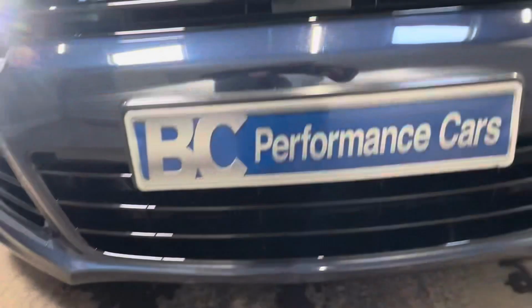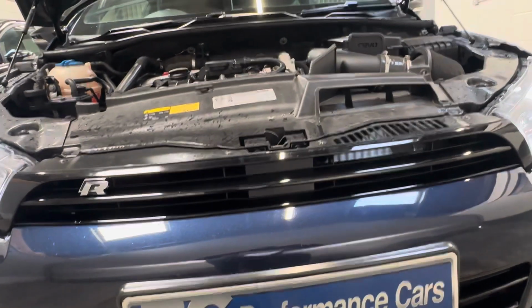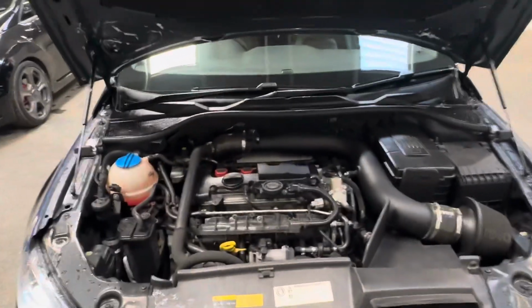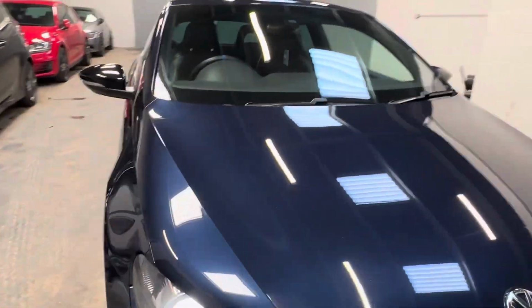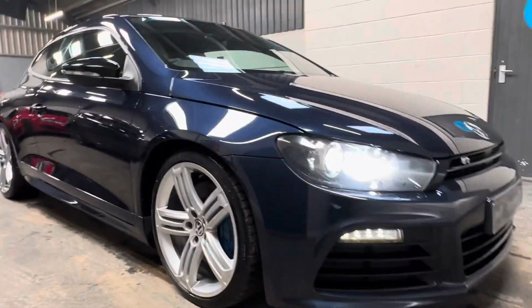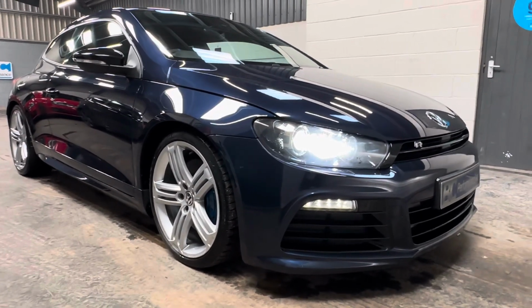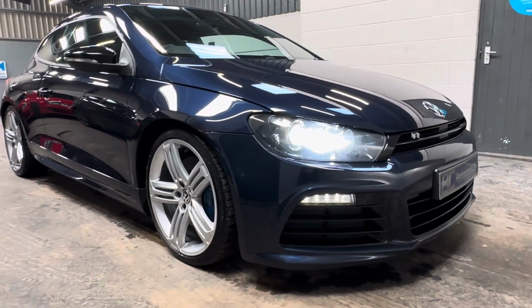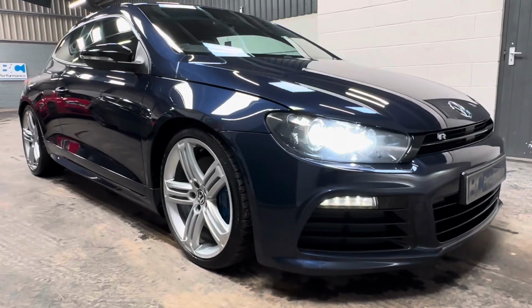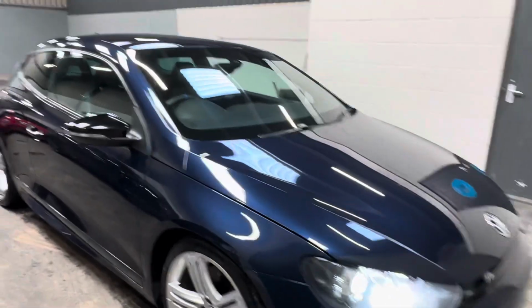We also have an AirTech front mount intercooler, as well as a full Milltek turbo back exhaust with 200 cell sports cat. The vehicle also sits on H&R lowering springs, which works really well with the DCC suspension and makes for an incredibly comfortable drive. We also have a forged muffler delete, and as mentioned, 372 brake horsepower with full optimization of the gearbox.